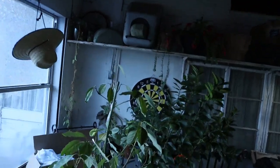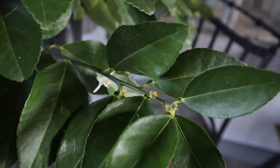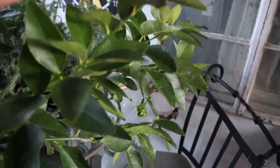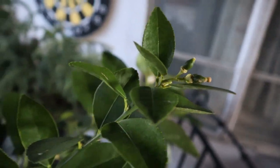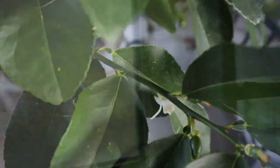All right, so let's tiptoe outside. It is Valentine's Day 2025, and my lime has babies on it. I'm trying to get my camera to focus. There we go. And blooms. Look at that. All right, let's tiptoe outside.